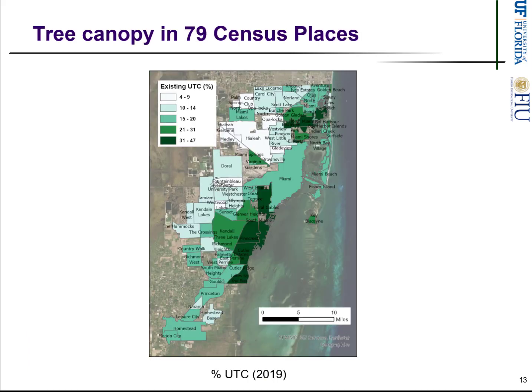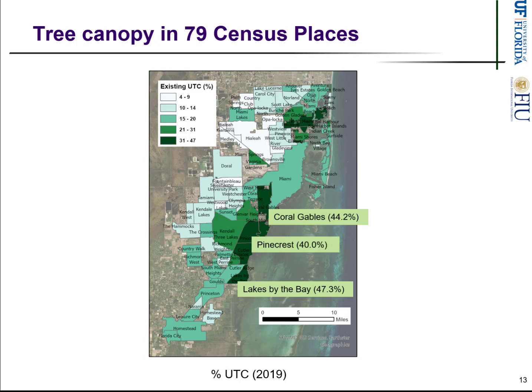This figure shows a breakdown of the existing urban tree canopy for 79 census places in the study area. Darker colors indicate a larger percentage of tree canopy among the mix of land cover classes. The largest percentage of urban tree canopy exists in 3 communities that are relatively near to the coast, to the south of Miami, and they feature large single-family homes and mangrove forests. And as you can see, it's Lakes by the Bay, Coral Gables and Pinecrest, with over 40% of existing urban tree canopy.